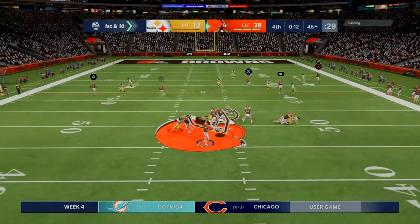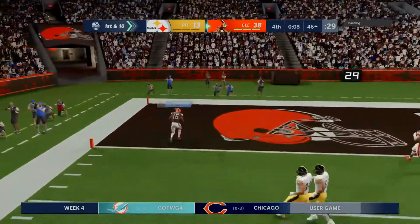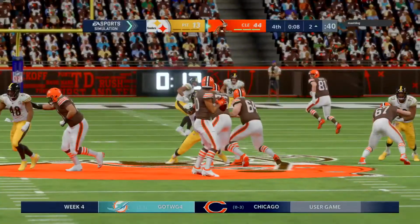That one looks like he'll throw here. He's going to loft one deep left side here. And they are going to score again. Yet another touchdown as they just add to their totals.